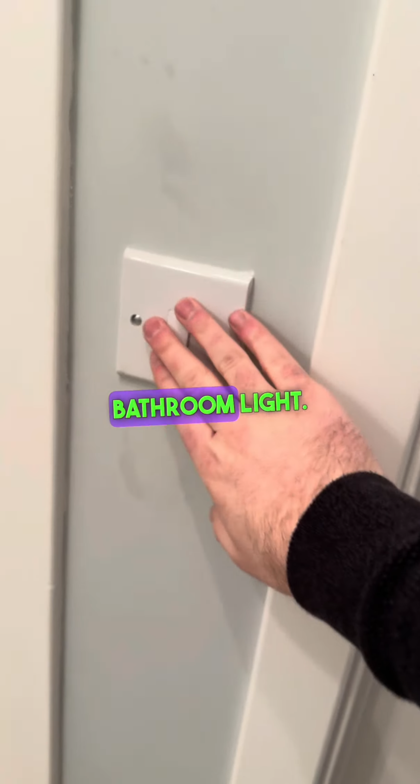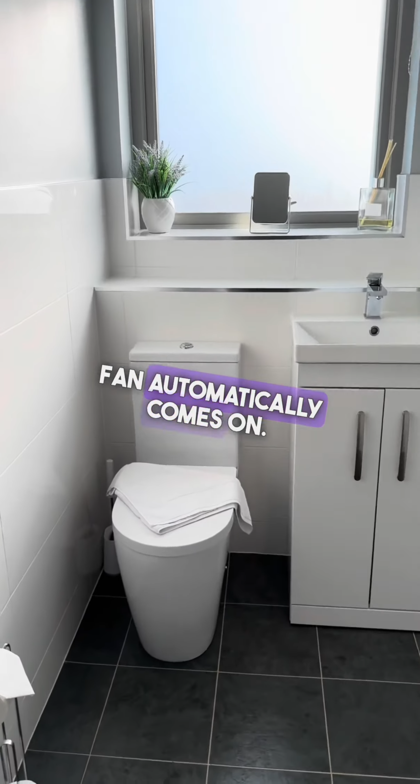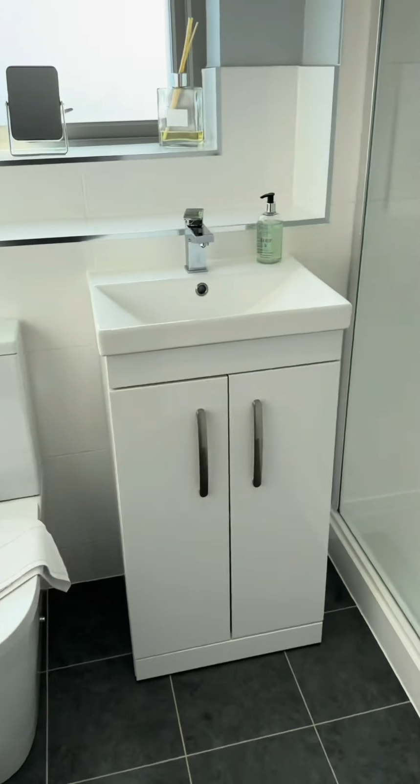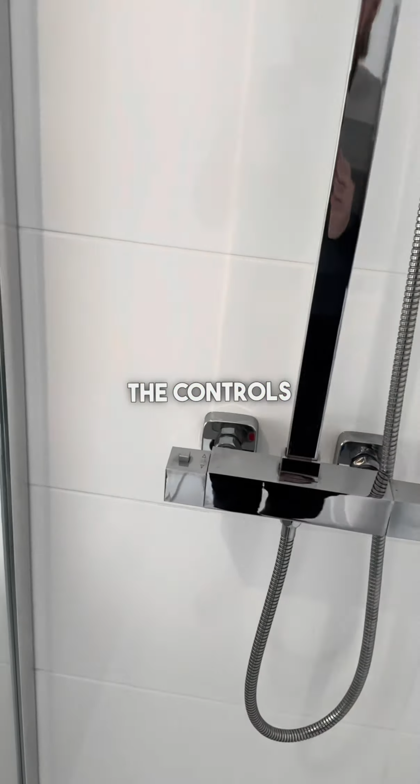And the bathroom light. The fan automatically comes on. And for the shower, the controls are just here.